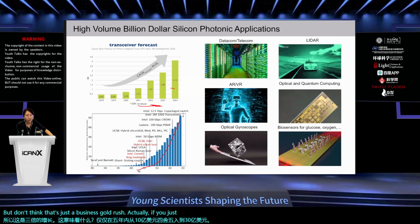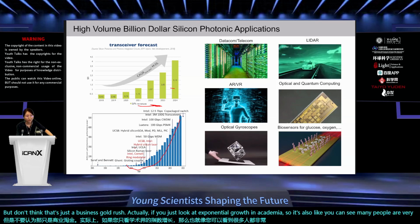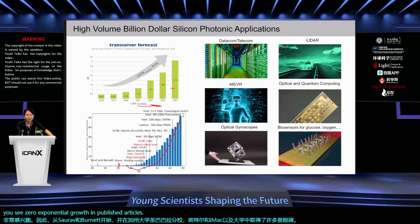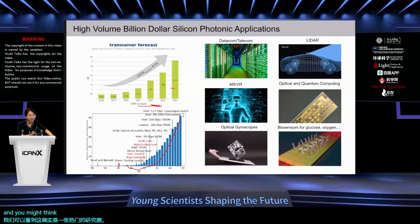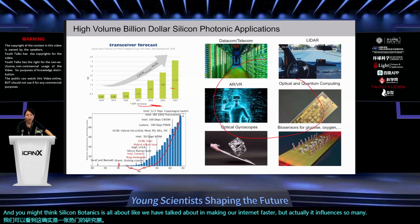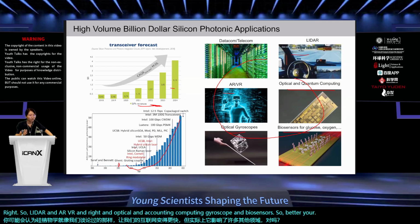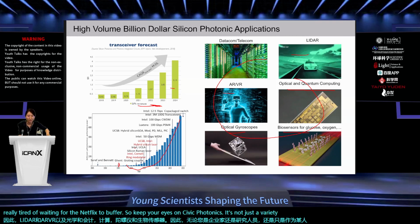If you look at the exponential growth in academia, you can also see many people are very, very interested. Starting from Soref and Bennett, and with the milestones many achieved at UC Santa Barbara, Intel, IMEC, and Ghent University, you see there is an exponential growth in published articles each year, so we can see that it's really a hot research topic. And you might think silicon photonics is all about, like we have talked about, making our internet faster. But actually, it influences so many other areas, right? LiDAR, AR/VR, optical computing, gyroscopes, and biosensors. So whether you're an entrepreneur or a researcher, or just someone really tired of waiting for Netflix to buffer, keep your eyes on silicon photonics. It's not just a rising star. It could very well be the future.